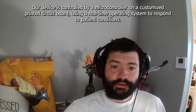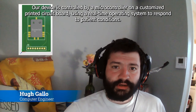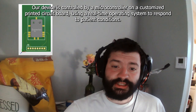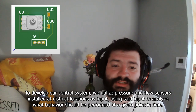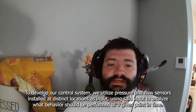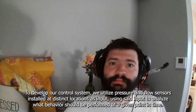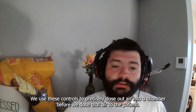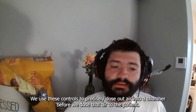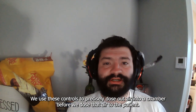Our device is controlled by a microcontroller on a customized printed circuit board, using a real-time operating system to respond to patient conditions. To develop our control system, we utilize pressure and flow sensors installed at distinct locations as input, using said input to analyze what behavior should be performed at a given point in time. We use these controls to precisely dose out air into a chamber before we dose that air to the patient.